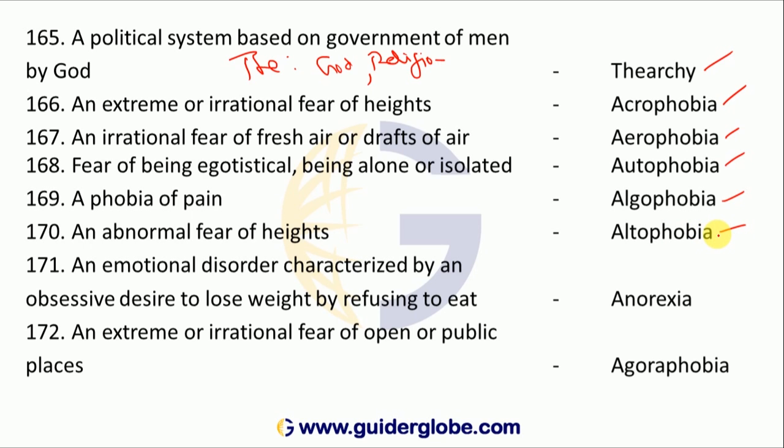So remember the difference between acrophobia and altophobia. Acrophobia is fear of height itself, even 10 feet height, that is also afraid, acrophobia. Here abnormal height means that is altophobia. You remember the difference here between acrophobia and altophobia.